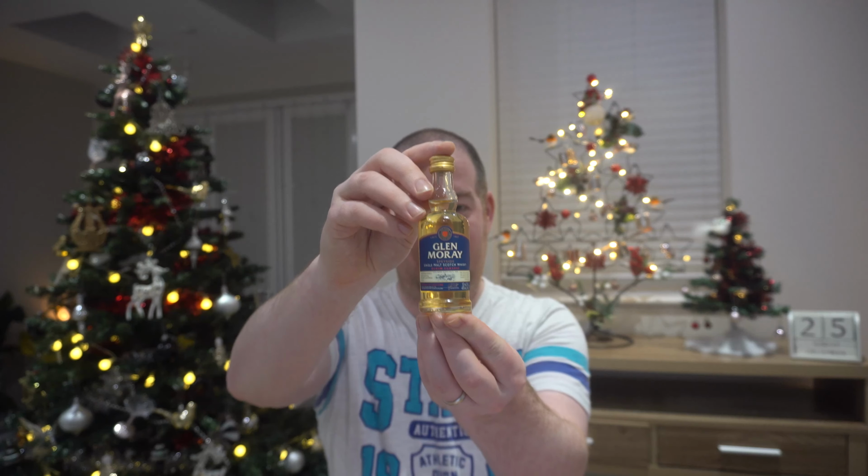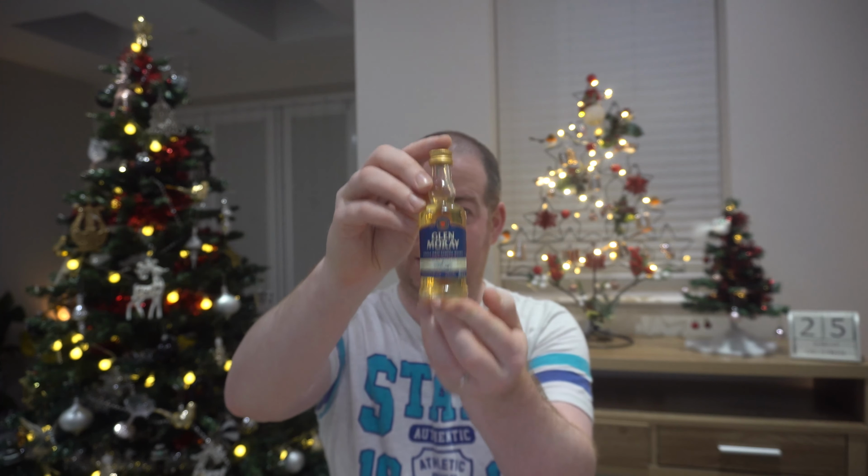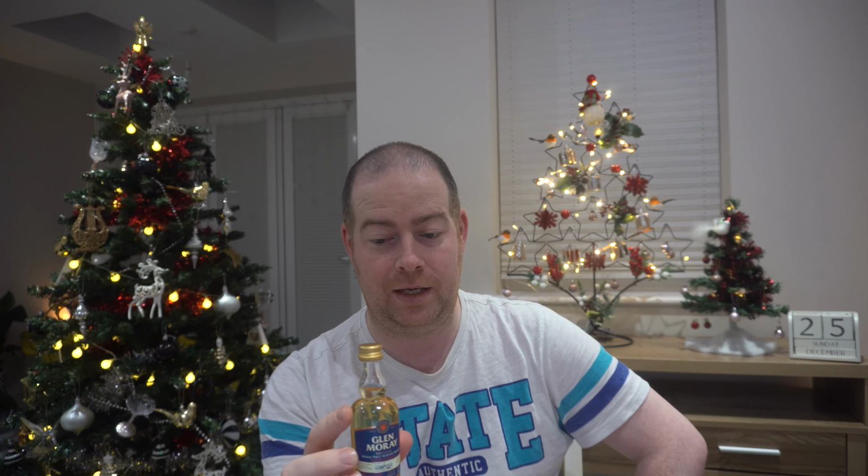Now, the one thing to note about this is that there is no age statement on this bottle, but they do state that it is matured in American ex-bourbon oak casks.